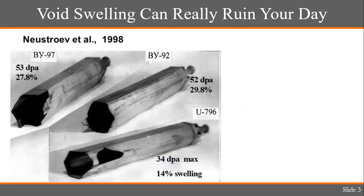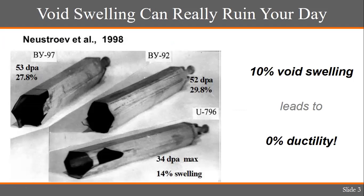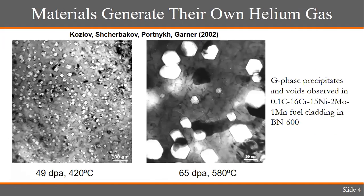In addition to that, if this void swelling occurs, then the material suddenly becomes very brittle under the nuclear environment. Just 10% of void swelling leads to 0% ductility, which means there's no tolerance of any structural deformation. And especially for fusion power plants, the N-alpha transmutation generates alpha particles, which are helium, and helium starts to accumulate in the material, and eventually it makes the material brittle, and then it can easily fail.